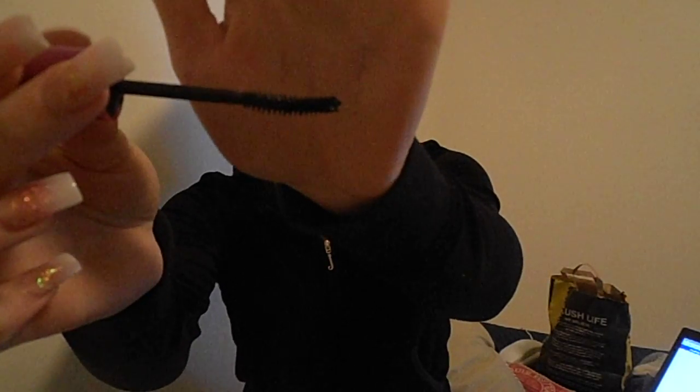I love, love, love this one. The next one I chose is Maybelline Falsies mascara. Now, lots of people love this, lots of people hate it, but it has a brush shaped like that. Kind of has a curve to it.